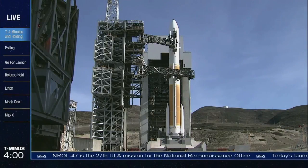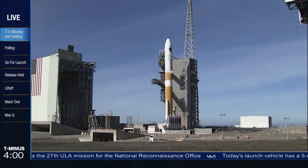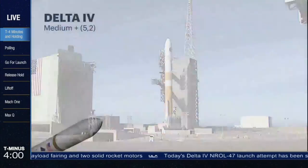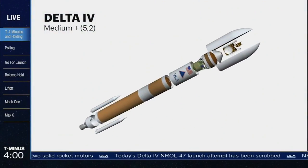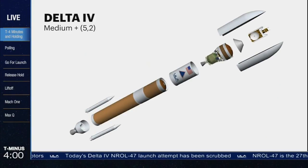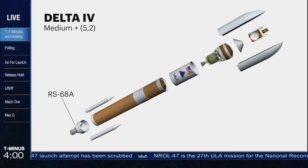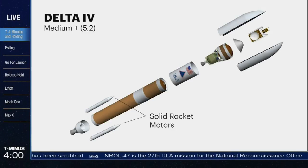ULA is using a Delta IV Medium Plus 5.2 configuration rocket to launch the NROL-47 mission. This is the 36th Delta IV launch since the inaugural flight in 2002, and the 3rd flight of the 5.2 configuration. Built in Decatur, Alabama, the Delta IV Medium Plus 5.2 rocket includes a common booster core powered by an Aerojet Rocketdyne RS-68A engine and 2 Orbital ATK solid rocket motors.